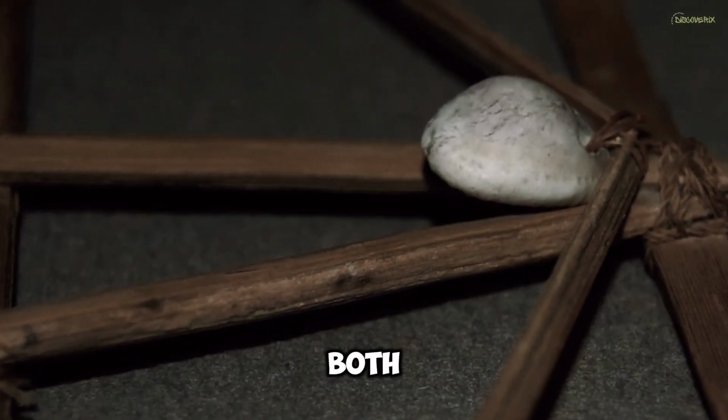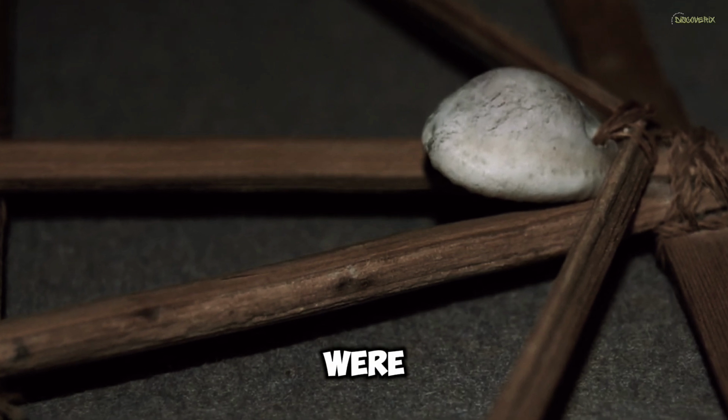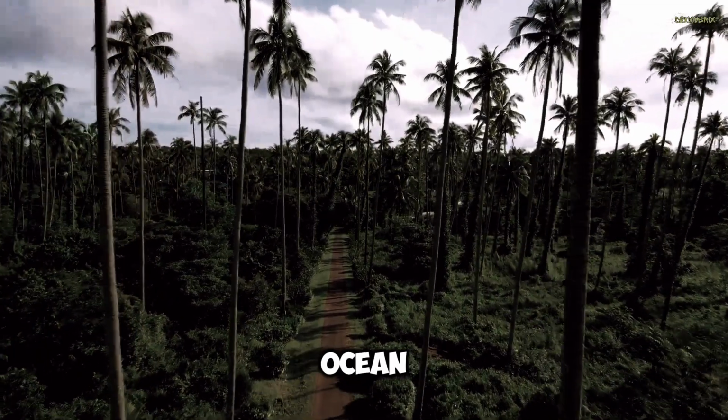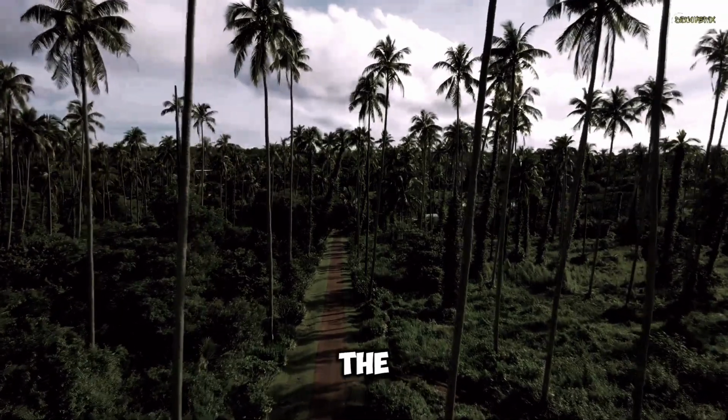Now, the construction of these charts was both an art and a science. The sticks were made from coconut fronds or other flexible materials. They represented the prevailing ocean swell patterns, which are influenced by the wind and currents.